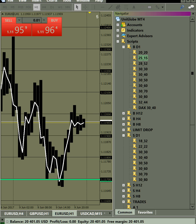How can you tell when it's running out of momentum? Do you need a momentum indicator? No. You can see it stalled out, went sideways.